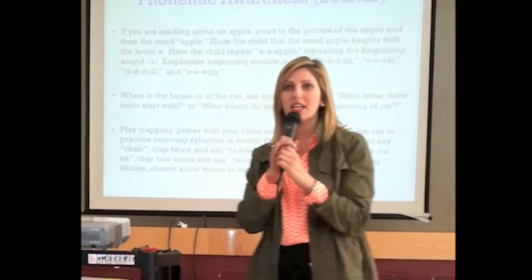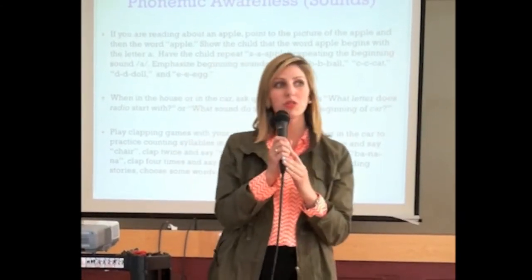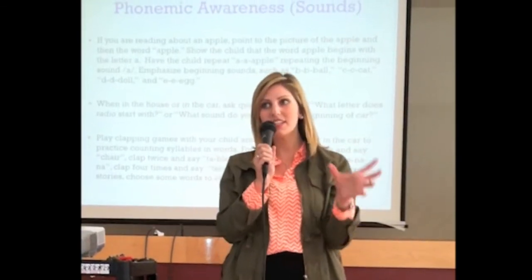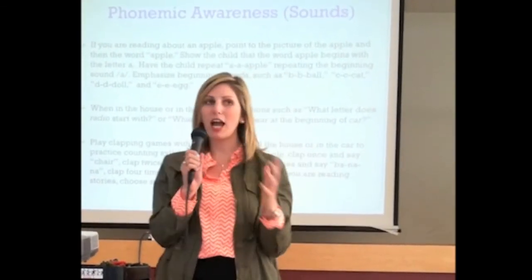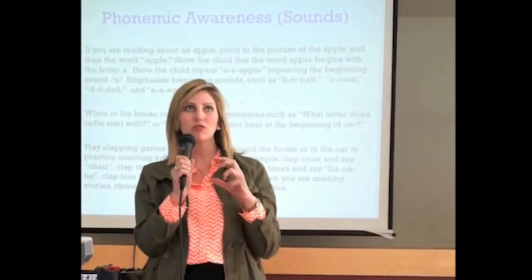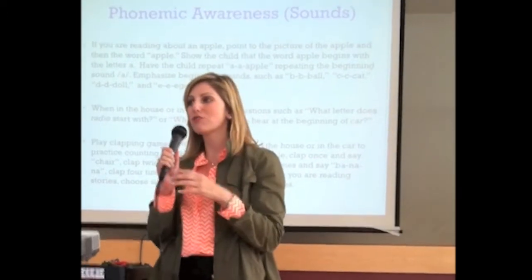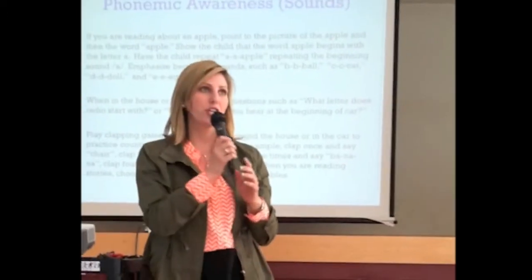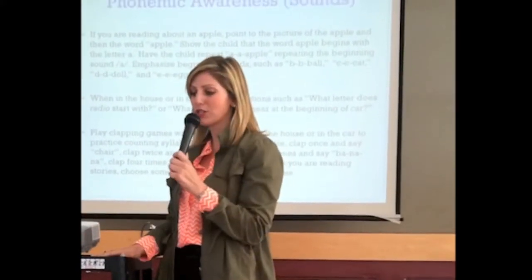Phonemic awareness is when your child learns sounds. It's not connected to the visual letter, but obviously phonics, which is the visual piece of it, is connected to phonemic awareness. Phonemic awareness is all those rhyming little rhymes and like the Mother Goose nursery rhymes, lots of Raffi songs, which your child's preschool is probably already doing with them, but again, should just continue to be reinforced as you go.